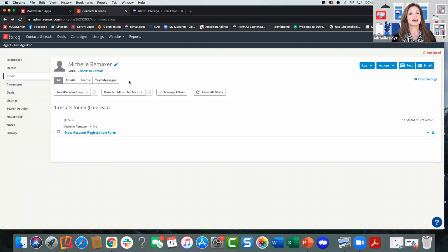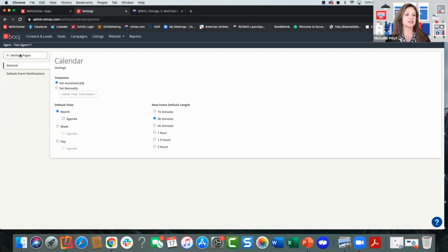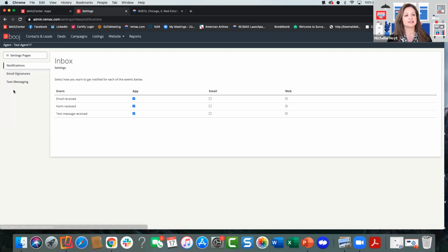Now you can text from the desktop. What you're going to need to do though is you have to set it up. I've already got it set up. So you may see a gray area here. In order to set up text messaging, you're going to go to settings. You're actually going to go to settings pages, then inbox, and then you're going to go to text messaging.